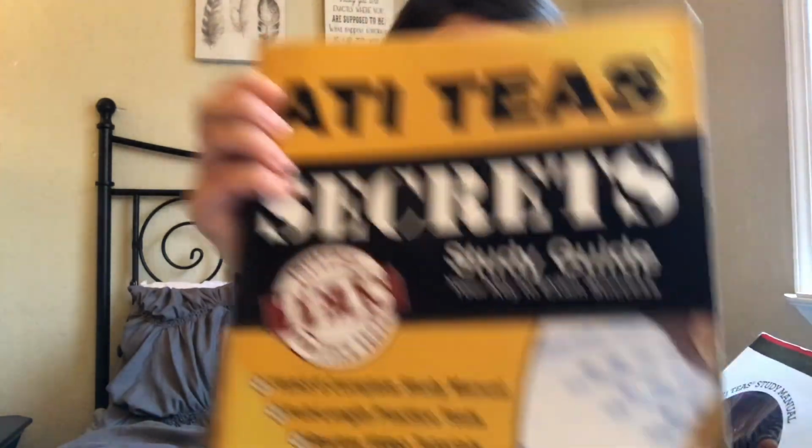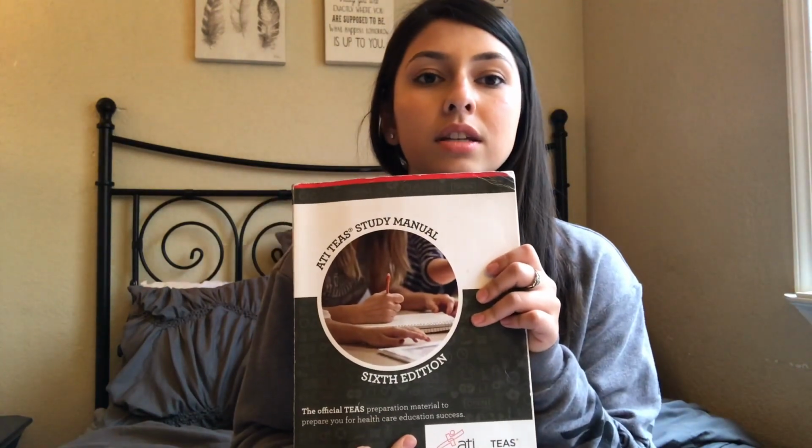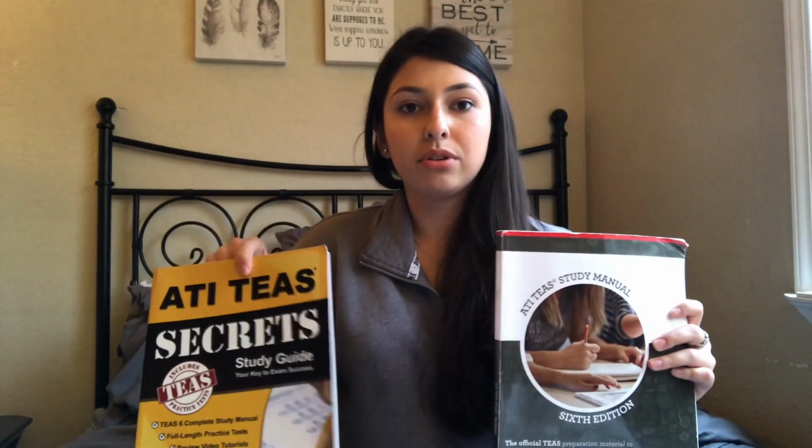So these are the two books that I use to study for my TEAS. This is ATI TEAS Secrets by Mometrics, and this was like $25 on Amazon. And this is the 6th edition ATI TEAS study manual, and this is actually by the makers of the TEAS exam, ATI. So yeah, both of these were really helpful.